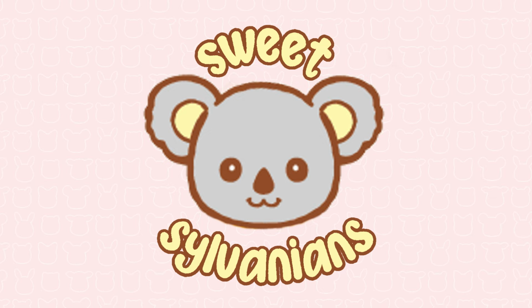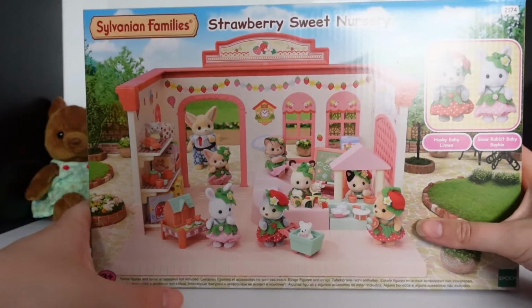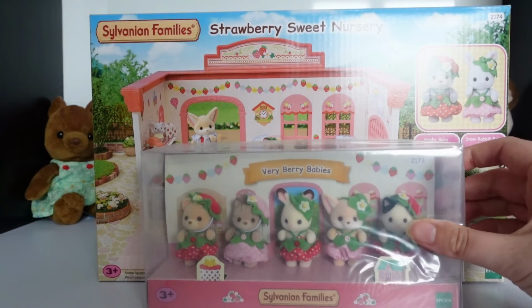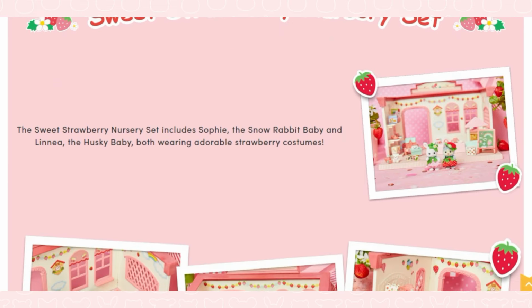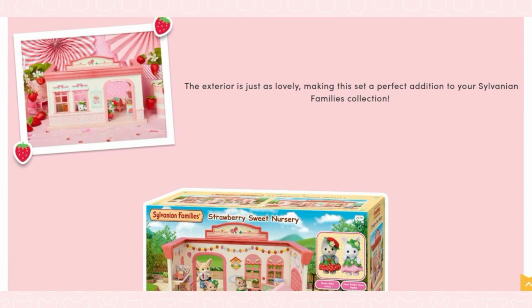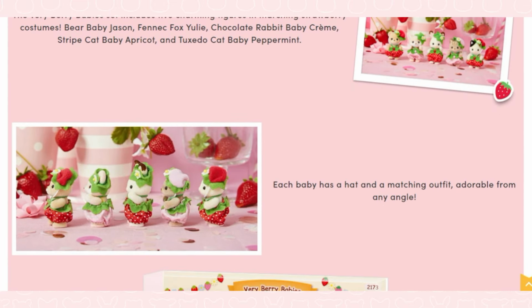And today I am unboxing two new sets which have just been released on the official UK Sylvanian Families store. So this is a strawberry sweet nursery, and these are the very berry babies. These were first released in Japan in September last year, but became available on the official Sylvanian Families store in the UK earlier this month. Managed to get both as soon as they were released and have just got them in the post. So had to film an unboxing to look at them as soon as possible.